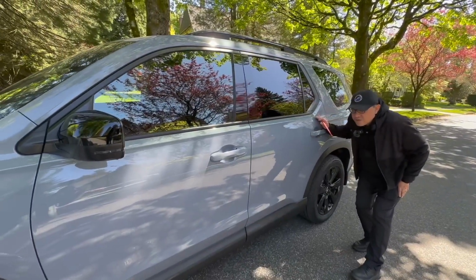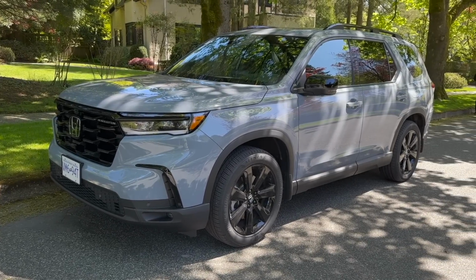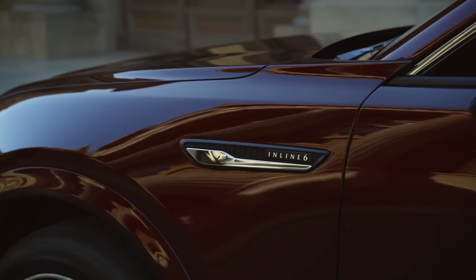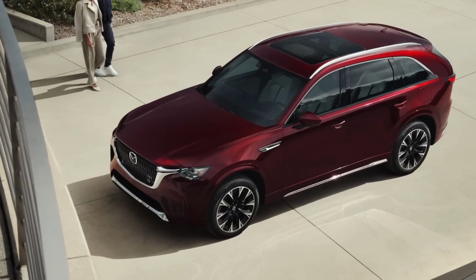What about the paint job? This one does definitely have a fair amount of orange peel, but I feel like the paint job is a little bit better than the Grand Highlander, which also has a fair amount of orange peel. But I would say the Mazda CX-90 is still the best among the three in terms of the overall quality of the paint, the overall exterior panel quality.